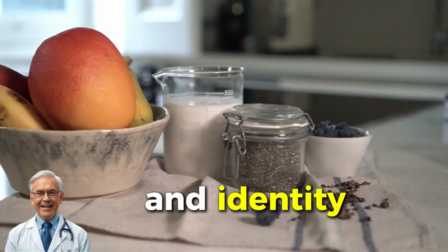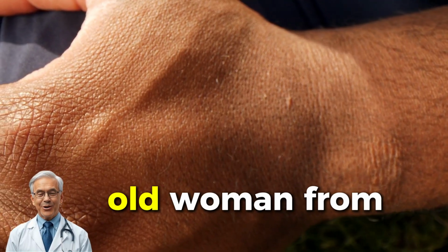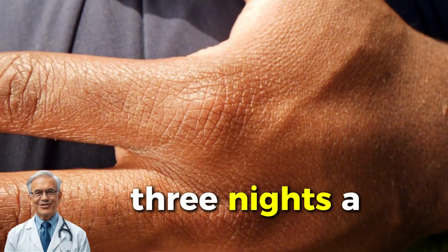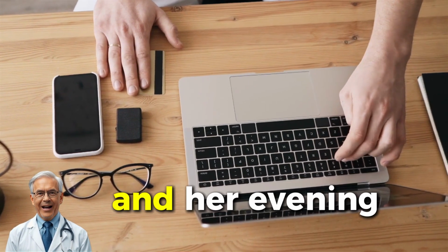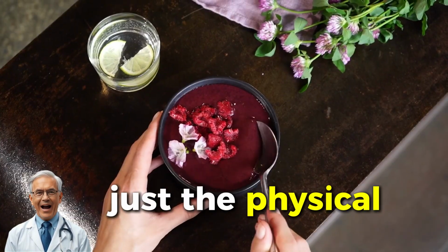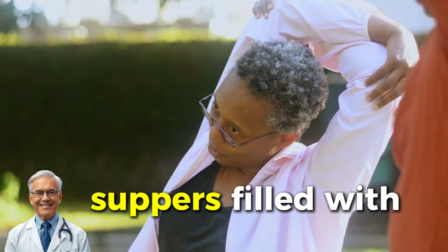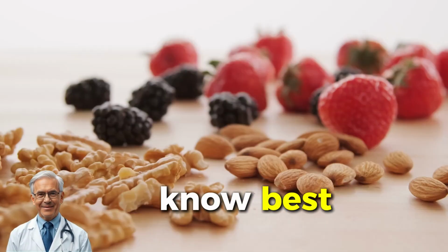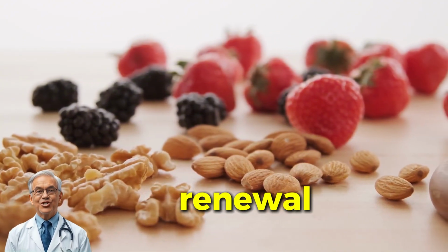Consider the experience of Eleanor, a 76-year-old woman from Georgia who began adding roasted sweet potatoes to her dinners 3 nights a week. Within 2 months, she noticed her morning stiffness decreasing and her evening swelling easing. What moved her most was not just the physical relief, but the joy of eating something that reminded her of her childhood suppers, filled with laughter and family stories. The foods we know best, the ones tied to tradition and memory, can also provide the keys to renewal.